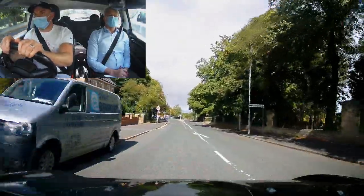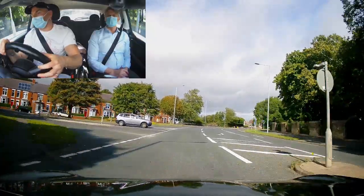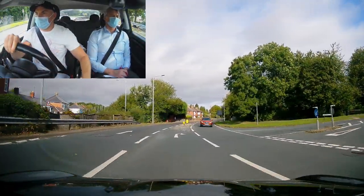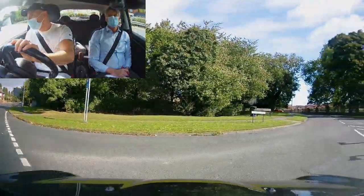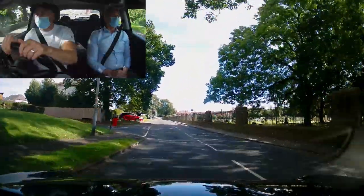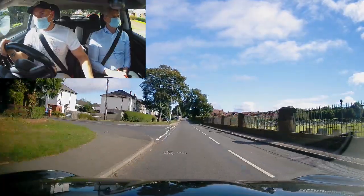Take the next road to the right. Next right. Gary's indicator comes off, but I don't mark it because it doesn't really affect any of the road users. I'm going to carry out the control stop. I'm just going to raise my right hand and shout stop. Oh, there's another car coming. Just ignore them.